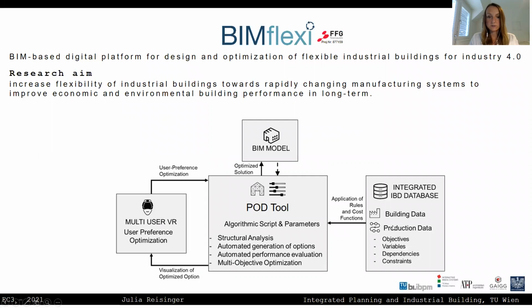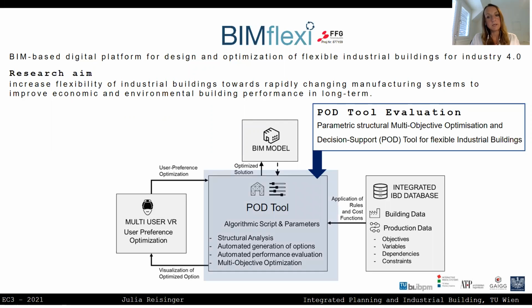The research is conducted within the research project BIM-Flexi, funded by the Austrian research agency FFG. And the research aim of BIM-Flexi is to develop a digital platform to increase the flexibility of industrial buildings towards rapidly changing manufacturing systems, to improve the economic and environmental building performance in the long term. Here you see a very basic workflow of the digital platform aim. And in the middle, there is the parametric structural multi-objective optimization and decision support tool, which I will call POD, for flexible industrial building design. And in this paper, we evaluate this tool.